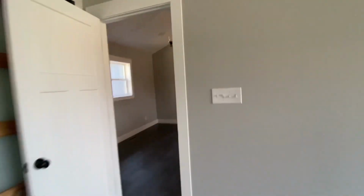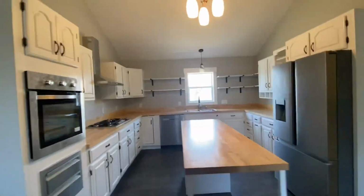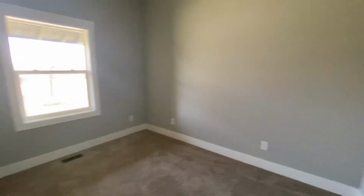Okay. So let's go back to the other side of the house where the other rooms are. So back through the kitchen here. Hello, kitchen. This is an office. There's no closet, so that's why we call it an office. Tall ceilings in here as well, ceiling fan.